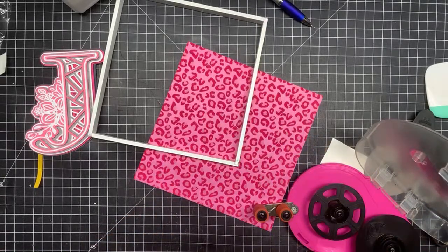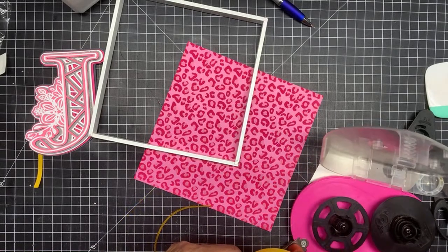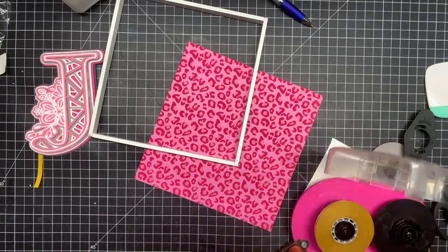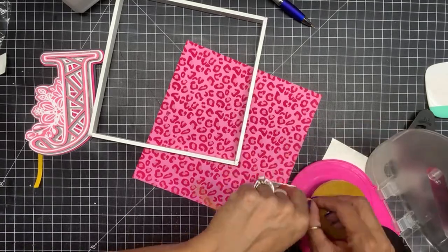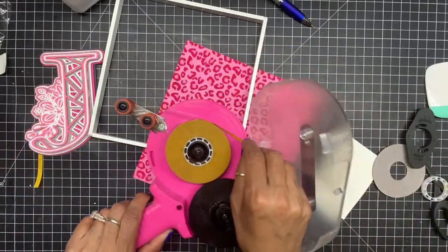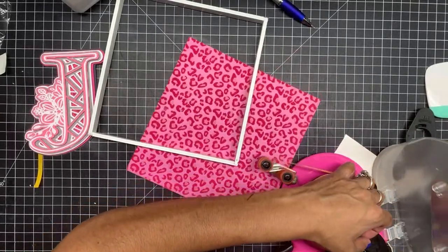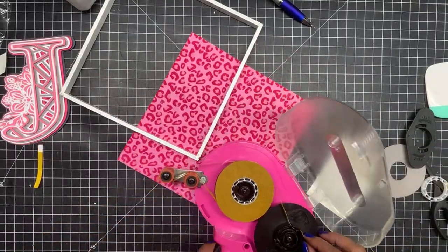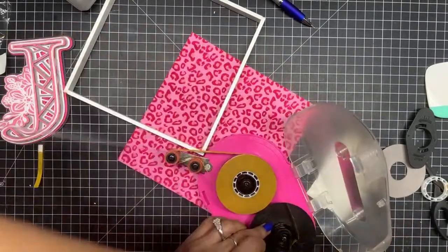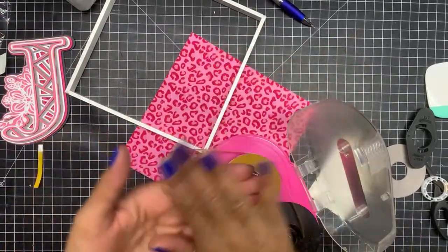Okay, so it goes down, then up, down, and around. And then you go in here. And I think I got it. Let me make sure, because who the hell knows? I'm wasting a lot of tape, I can tell you that much.